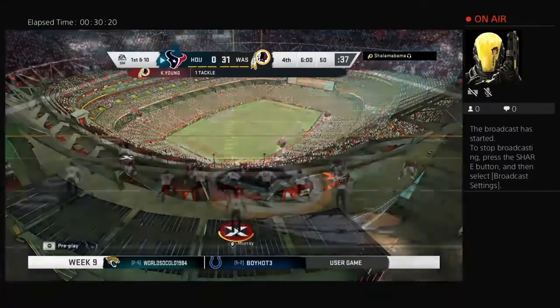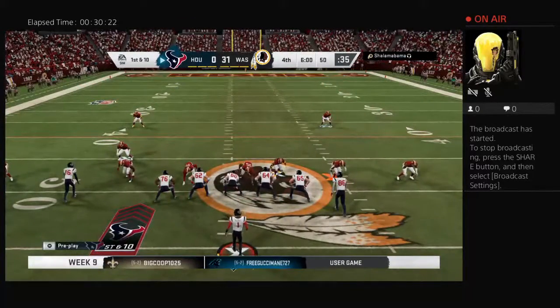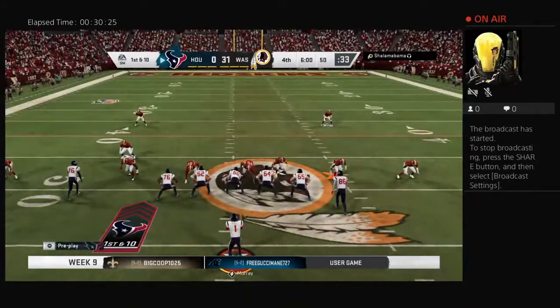And that'll do it for the end of the 2nd quarter. This is the NFL, and it's on EA Sports.